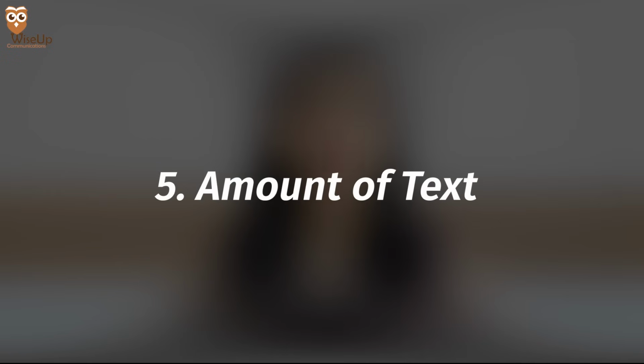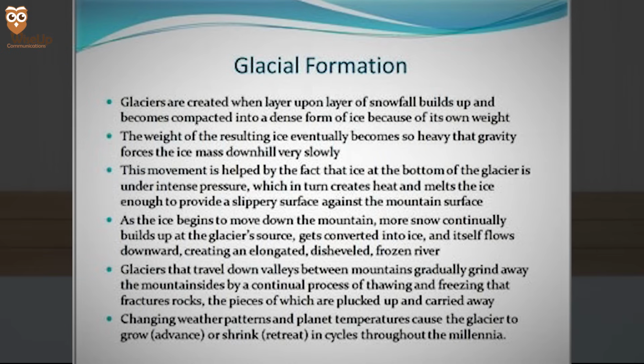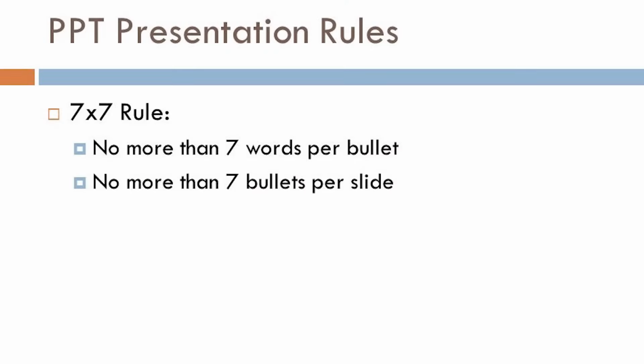The next tip is about controlling the amount of text on your slide. How many of you have seen a slide like this before or even made one yourself? I am sure that if you came across a slide like this, you will never put any effort to read it. So how much text is enough text on a slide? Well, for that, you should follow the 7x7 principle. According to the 7x7 rule, you should not have more than 7 words in a sentence and not more than 7 sentences or 7 lines in total on your presentation.